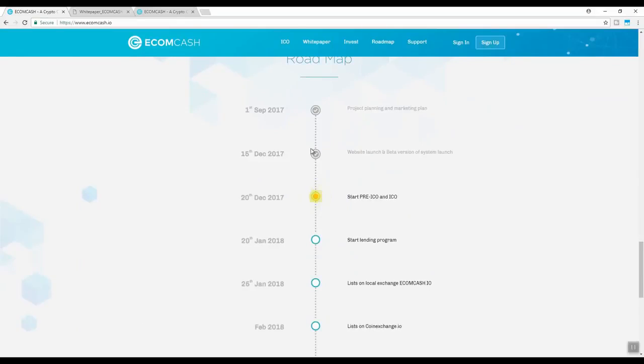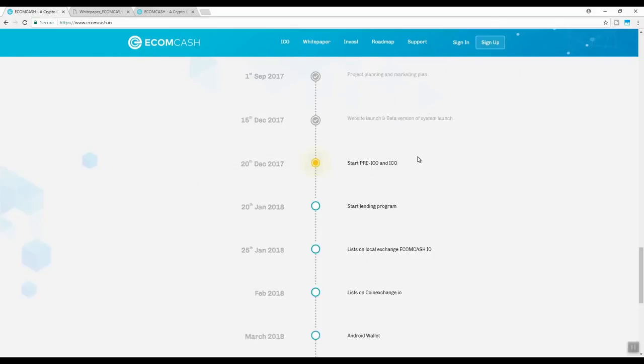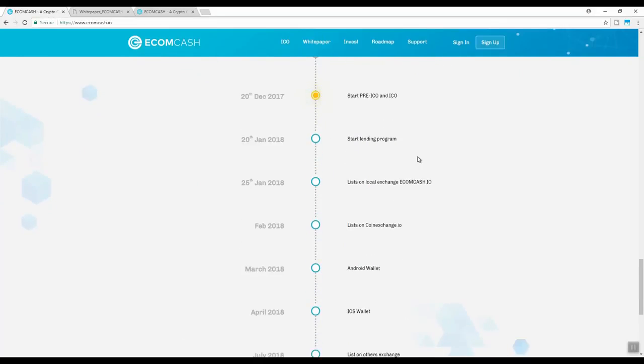So for the roadmap, they say they've been planning this since September. Essentially, they're just launching it now. They launched the website a couple of days ago. And they're planning to launch the lending program on January 20th, which is 2 days after the end of the ICO, and to list on an internal exchange on the 25th.